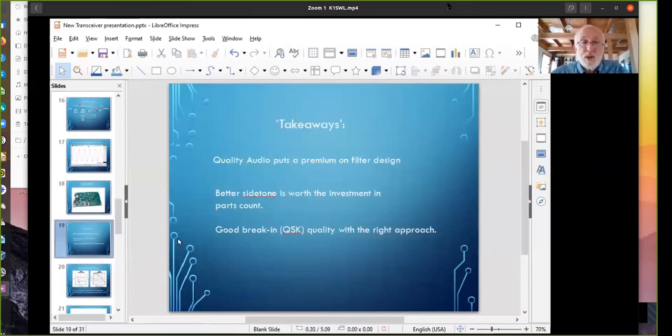Surprise. I was surprised anyway. A couple of key points here. Quality audio does put a premium on filter design. You want to avoid sharp roll-offs. It's kind of a case of no free lunch. You can make real narrow filters, but at this point, I really can't recommend it. My own impression, and it's strictly a matter of personal preference, is that good side tone is worth the investment in the higher parts count. It was probably 8 or 9 parts to get that sinusoidal oscillator.